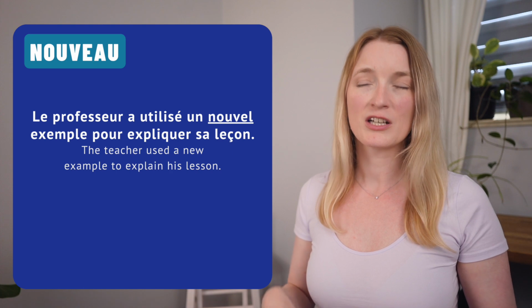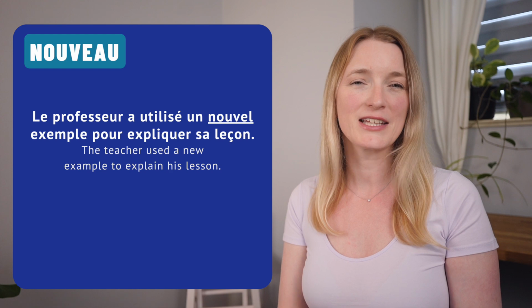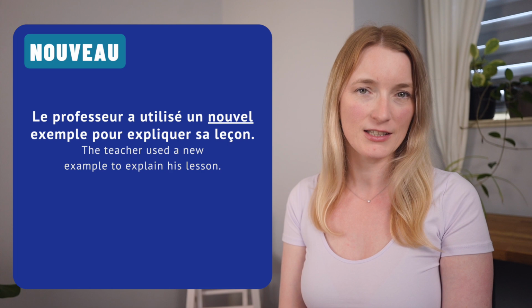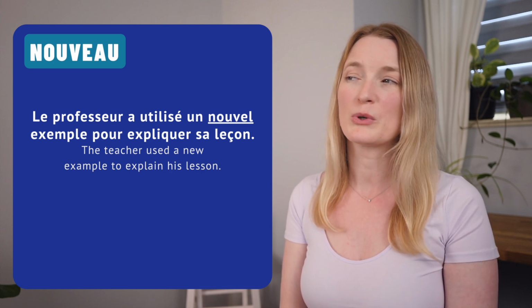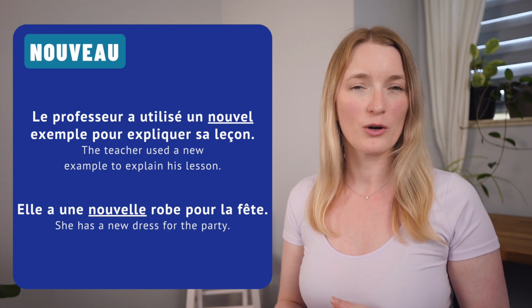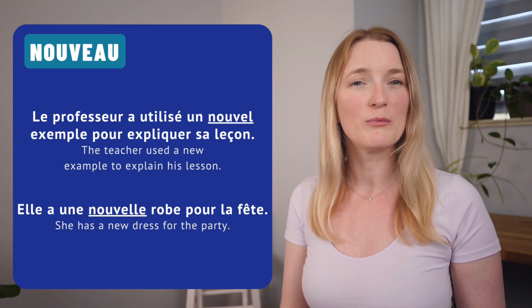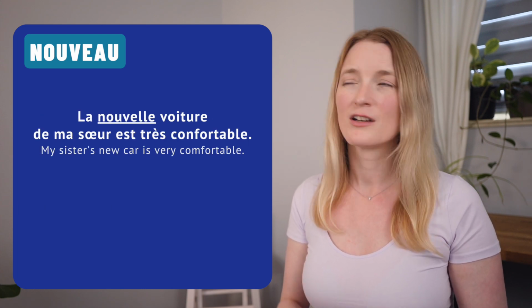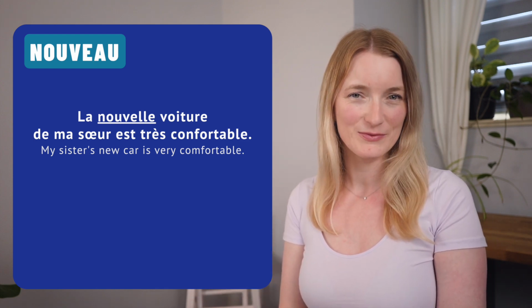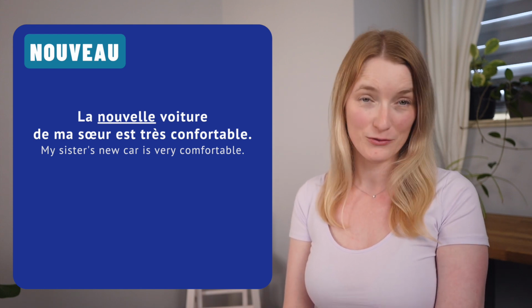Le professeur a utilisé un nouvel exemple pour expliquer sa leçon. Elle a une nouvelle robe pour la fête. La nouvelle voiture de ma sœur est très confortable.